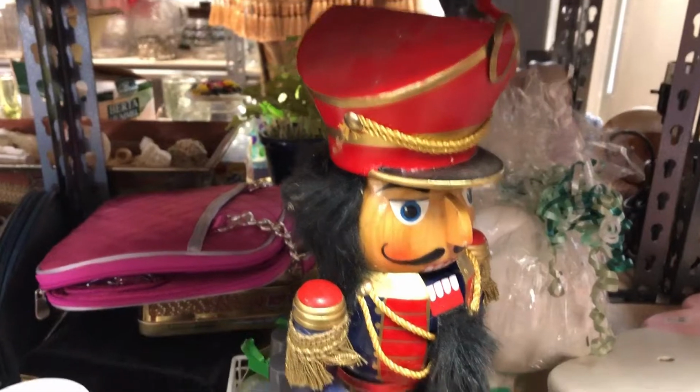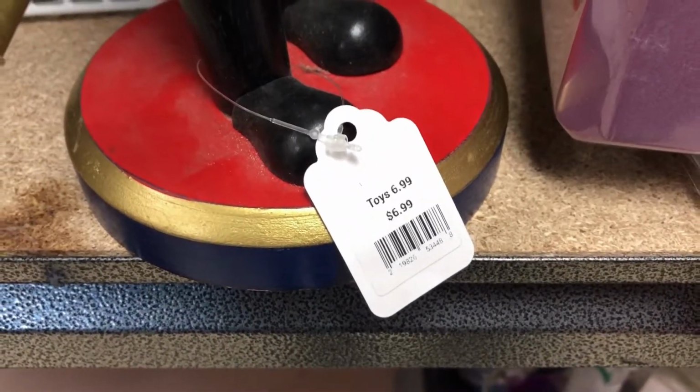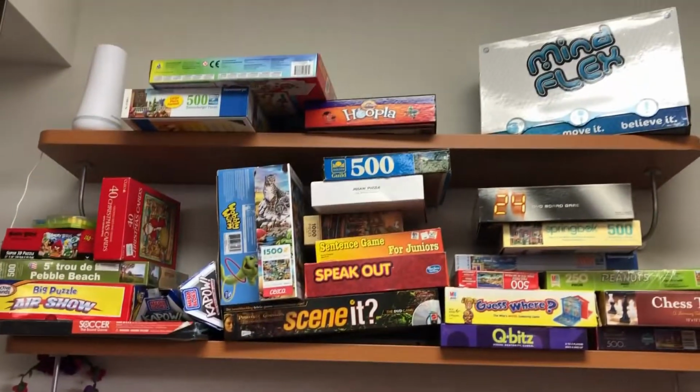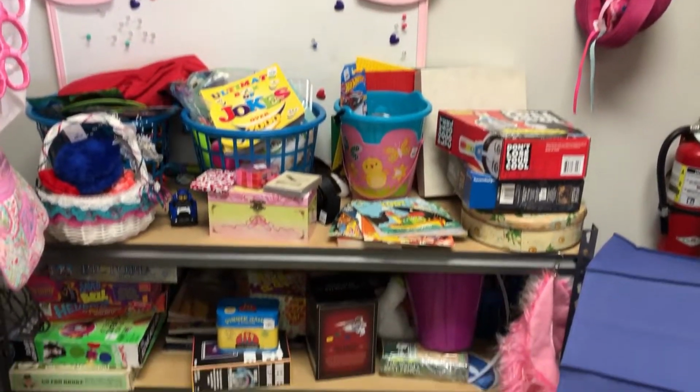So, I'm looking around and I come across this nutcracker, and they only catch my eye because my parents have like 50 of them in their attic still. They don't put them out anymore, but I grew up with nutcrackers, so I always like to see that. And this samurai looked kind of cool for $3, but the sword was broken. And once again, the toys. I always hope to find something kind of cool in the board games, but you never really do.